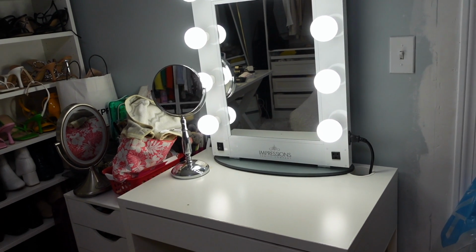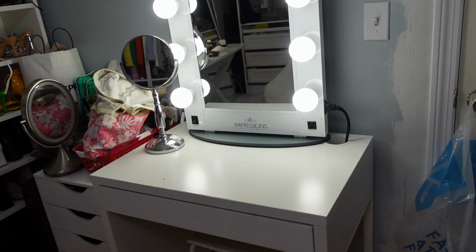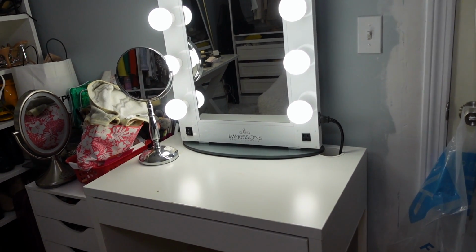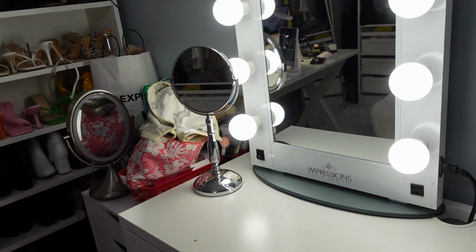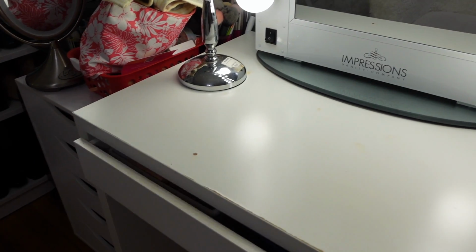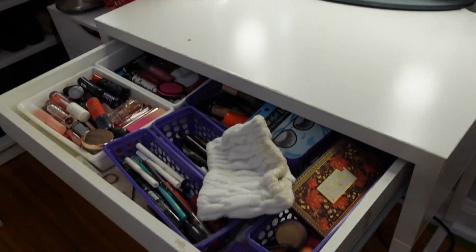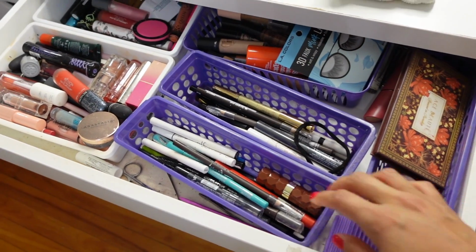But this is my vanity. It is 20,000 years old. This is the only vanity that I've ever had ever since I moved in with Will. So it's 10 years old, basically. But I am ashamed at how messy this is. I've been wanting to do this for a while now. Like, look at this mess.